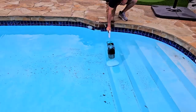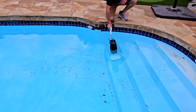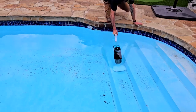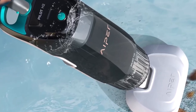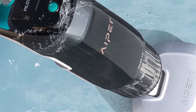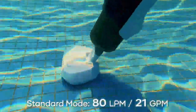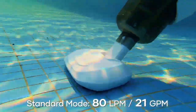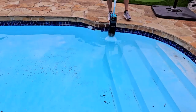The vacuum comes with both a straight-line vacuum head and a brush-tipped vacuum head, which are compatible with standard pool poles. Its 1-liter filter canister is easy to remove and clean, making maintenance simple. Plus, the 12-month warranty and service agreement provide extra peace of mind. If you need a small yet effective cordless pool vacuum, the Aiper Pilot H2 is an excellent choice.